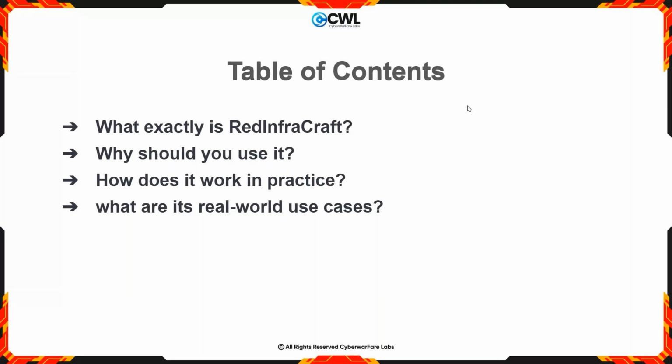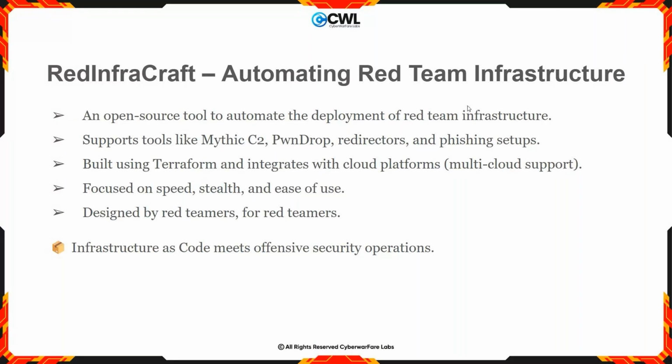Okay, so moving forward to our first question, which is what is RedInfraCraft? RedInfraCraft is an open source Python based framework developed to automate the creation of red team infrastructures over cloud platforms. Think about C2 frameworks, phishing setups, payload hosting, all deployed using one-liners. One-liners means one command. It's built on Terraform for the automation, and we'll be using one Python script to go through our frameworks, making it highly customizable and extensible.